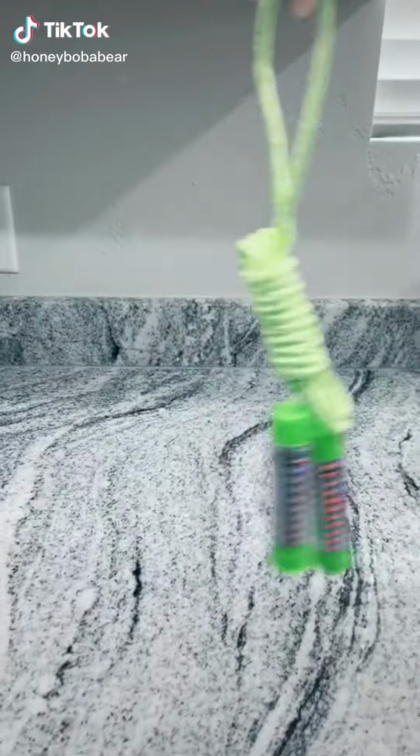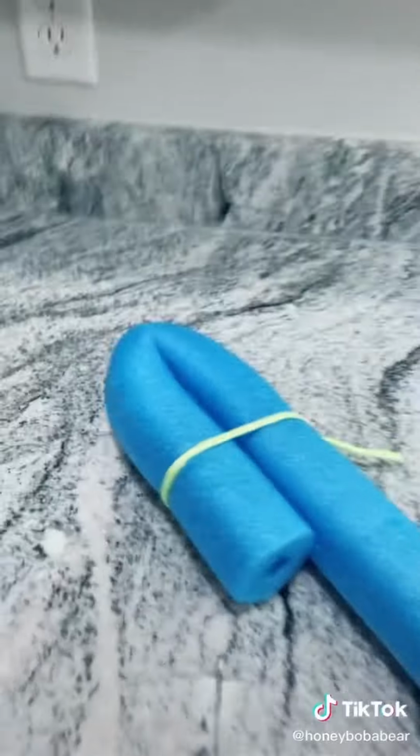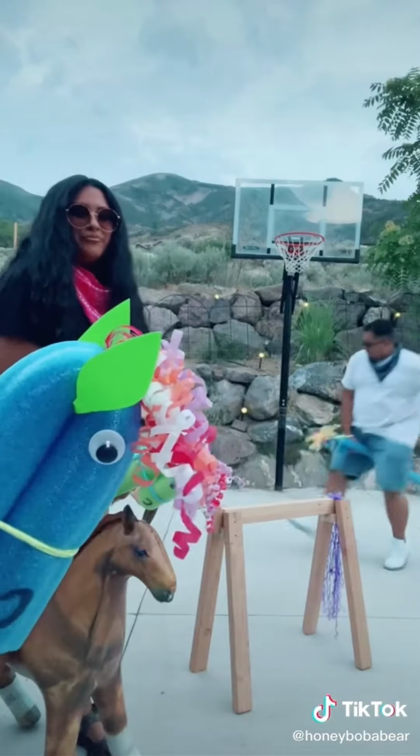Grab a pool noodle and a jump rope. Cut a piece of the jump rope off and tie it around the pool noodle like this. Take a Sharpie and draw a C shape on both sides. I'll stick a gift bow on the top like that. Cut out some ears and add googly eyes. And now you know how to make.